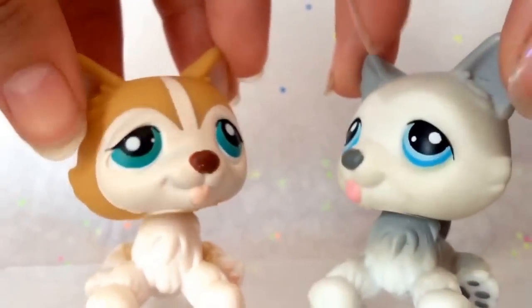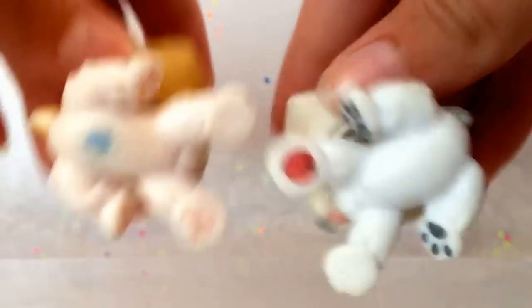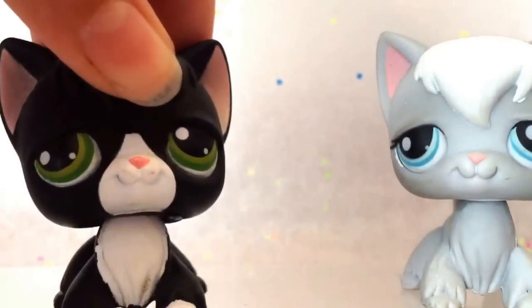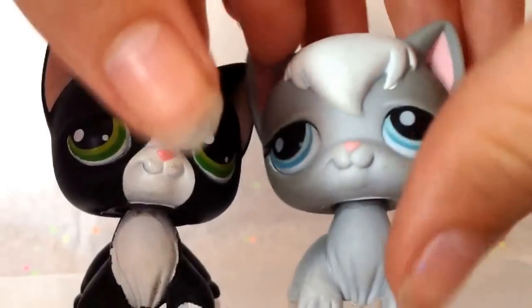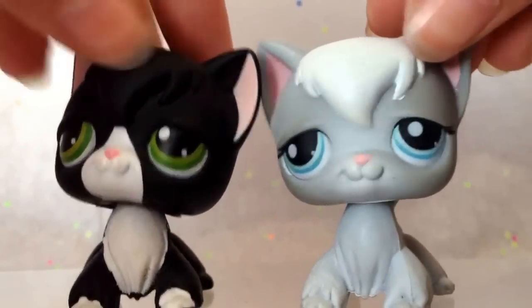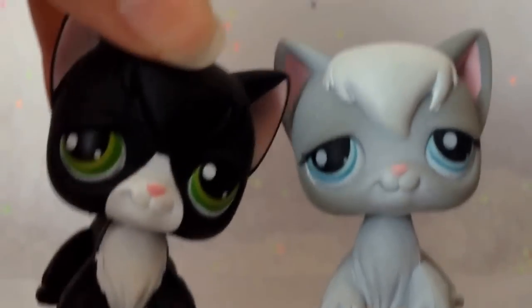And then there are these two huskies. This is gray, and this guy doesn't have a name. Different magnets. And they're both in really good condition. I also got these two long hairs. His name is Dust. Get it? Dust, Ash. Okay. So this is Dust, and this cat doesn't have a name. Magnets. And I've noticed I've actually kind of been getting a lot of these long hairs lately, which is not a bad thing, but I've noticed.